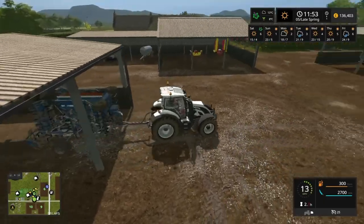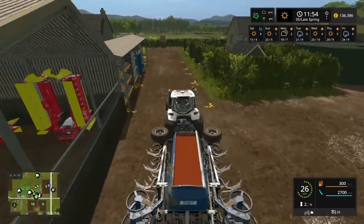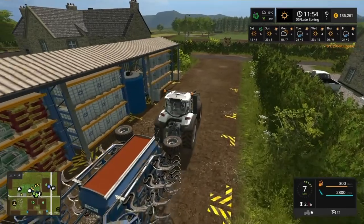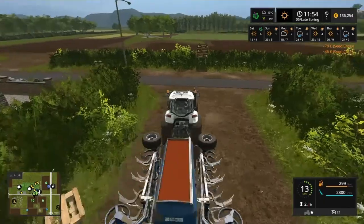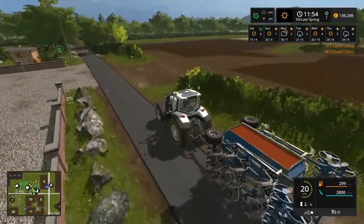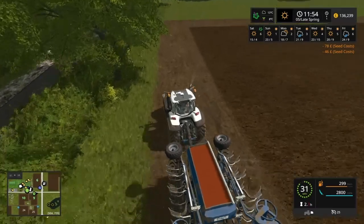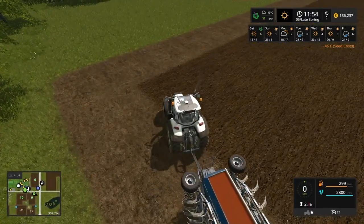So, we already know that this is full, so we don't need to refill it, but we're going to just top it up anyway. Nevertheless, there we go, topped up. Doesn't hold fertiliser, of course. So, starting with field 9, which is going to be oilseed radish.